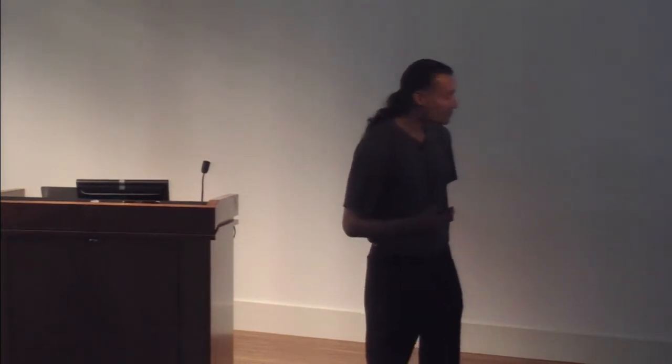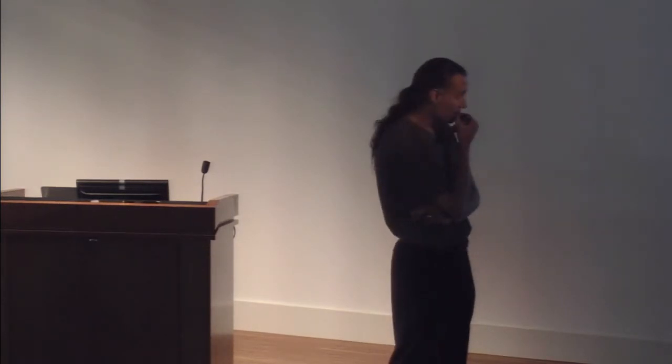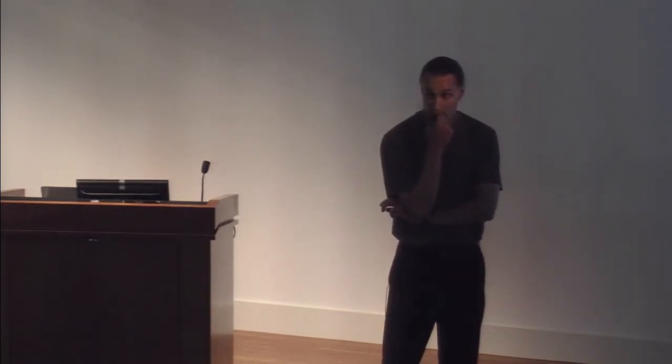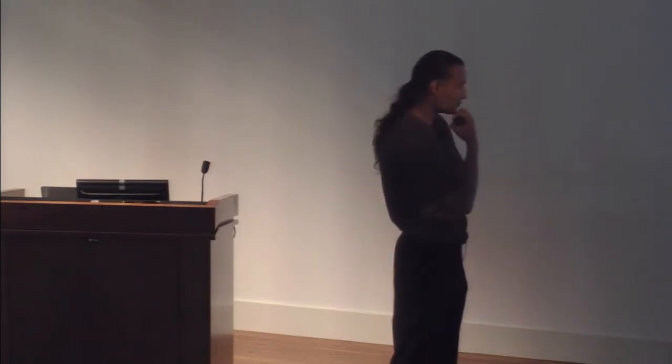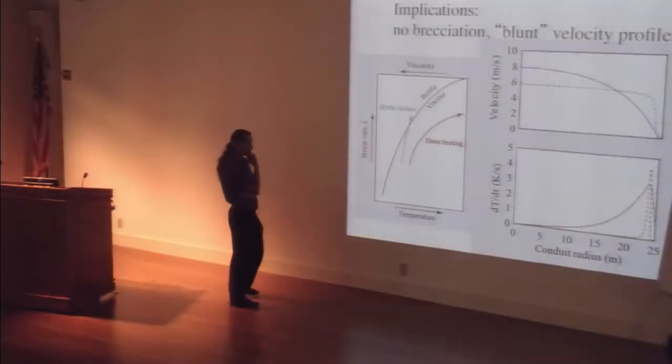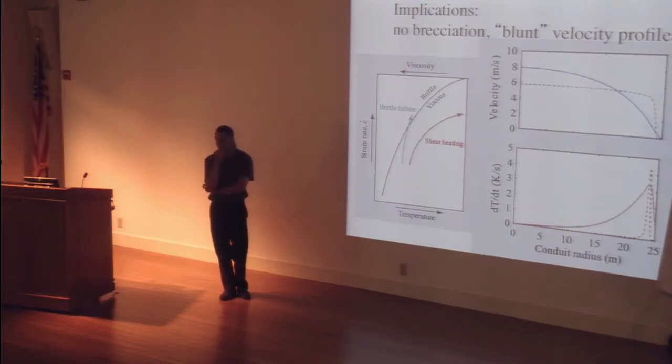Well, the rate of viscous heating becomes greater if you add a constant strain rate if the viscosity is higher. Okay. Now, yes. Your curve seems to suggest if the magma is more viscous, then it's less explosive. If the strain rate is the same.